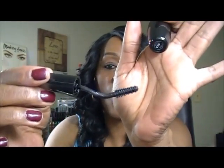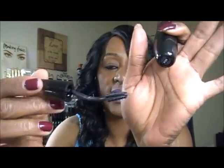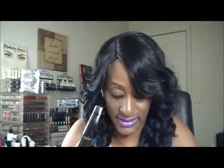And I had a friend just recently tell me that she had just bought this, and she didn't know if she got a bad one because it kept clumping up on her. But this is the way the wand is shaped. It has that swan neck. So it's supposed to allow you a lot of versatility to really get in there and coat your lashes. This is around $35, $36, $37, $38. Pricey. Yeah, real pricey. So, I don't know. I hope I like it, because for that kind of money, it would definitely go back.